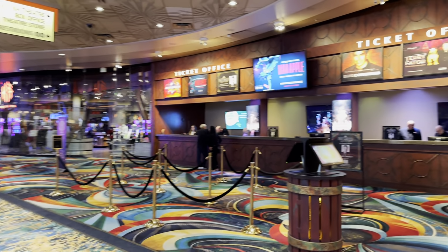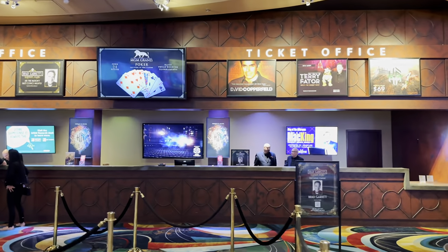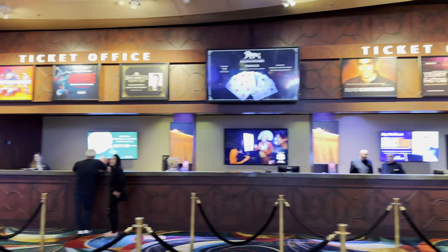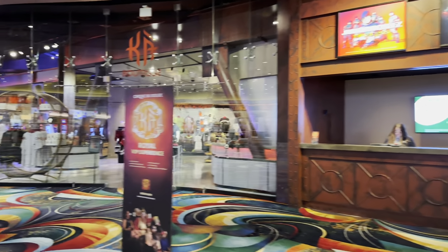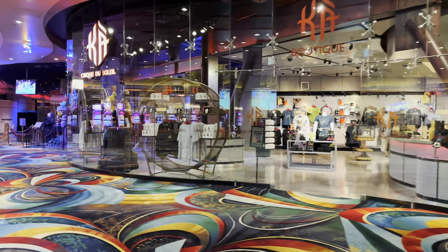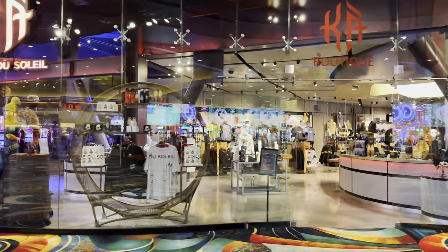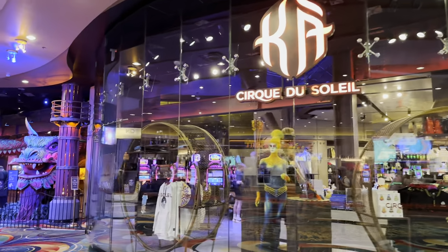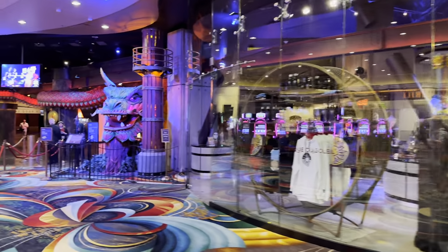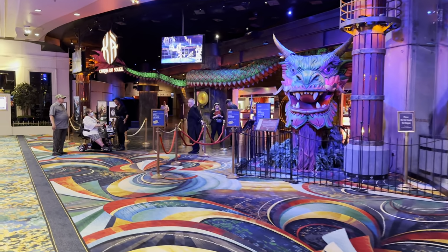Oh, here's the ticket office for Ka and all the events. You got David Copperfield, you have Ka, Jabbawockeez. You can buy your tickets here. And this is the store for Ka Cirque du Soleil. There was a long line here earlier, but they started already, so everyone's inside now.